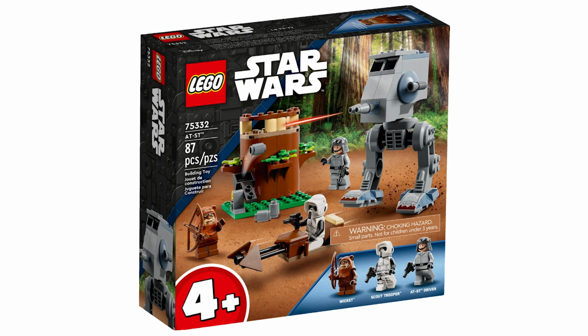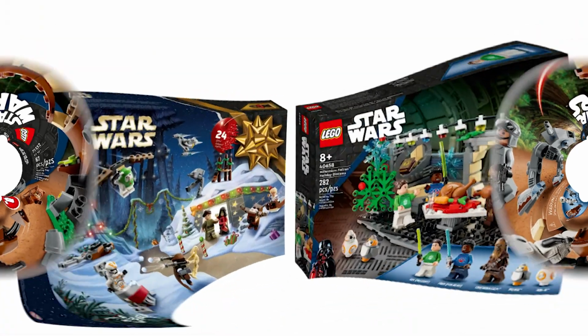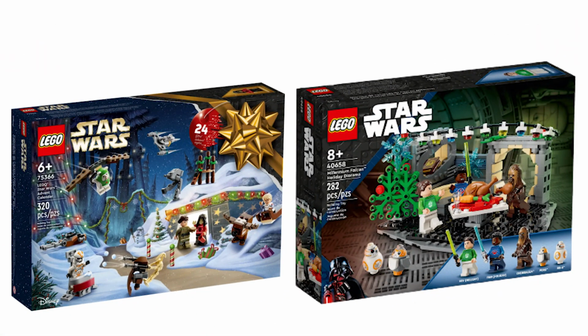Next up we have two sets that at the time of retirement will have only had a shelf life of a few months, and those are the 40658 Millennium Falcon Holiday Diorama for $30 and the 75366 Advent Calendar for $45. The best way to categorize them is good but forgettable, and since they're seasonal holiday sets, retiring at the end of the year is normal for them.